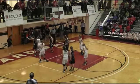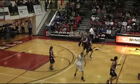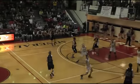Helm got all the way around, along that right baseline to the left baseline. Looked for the wraparound. Couldn't hit it. Ball trying to go out of bounds, but saved back in by Central. And Sydney Skaggs grabs a hold. Bounces to her point guard, Jones. Jones up the floor to Megan Skaggs.